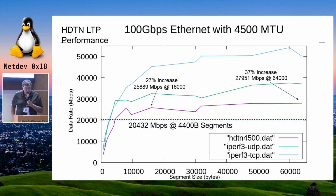So then when we boosted the MTU to 4500 bytes, we saw that at 4400 byte segment sizes, we got all the way up to 20 gigabits per second with HTTN. That's quite a significant increase over the 1500 byte MTU. When we boosted the segment size to 16K, we got up to 25.8 gigabits per second for a 27% increase. And when we boosted up to 64K bytes, we got 27.9 gigabits per second for a 37% increase.